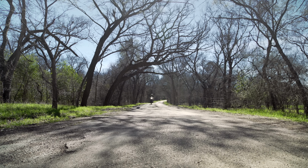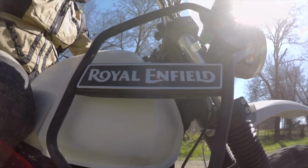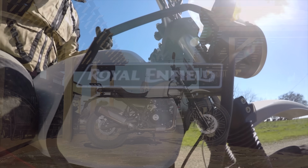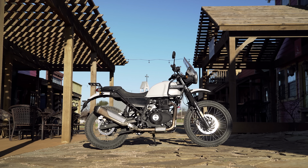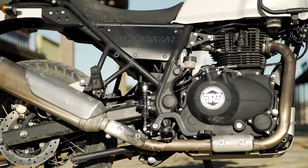That's why we're kicking things off this month with a ride down here in Texas on the Royal Enfield Himalayan. We've got a lot of great questions about this motorcycle, so we figured we'd start off by answering a few of those questions, starting with: what are the highway capabilities of the Himalayan, realistically?